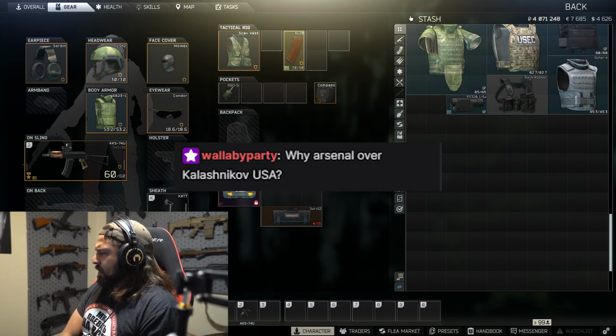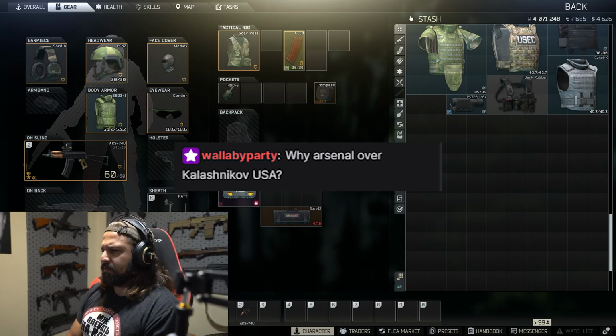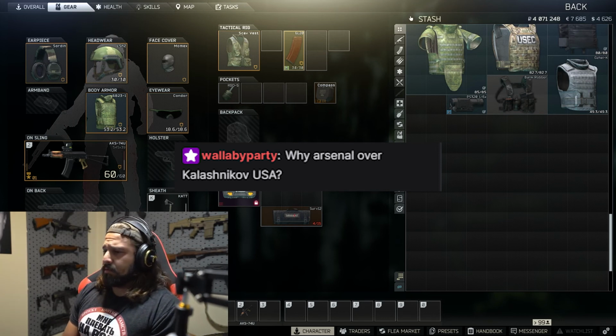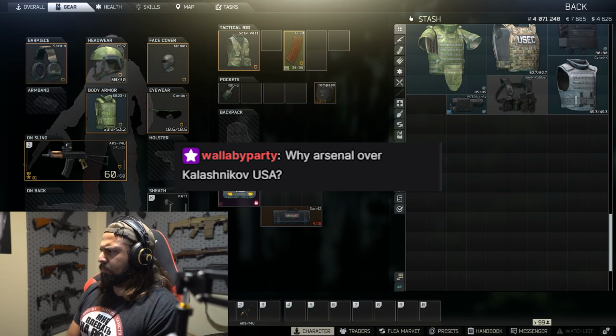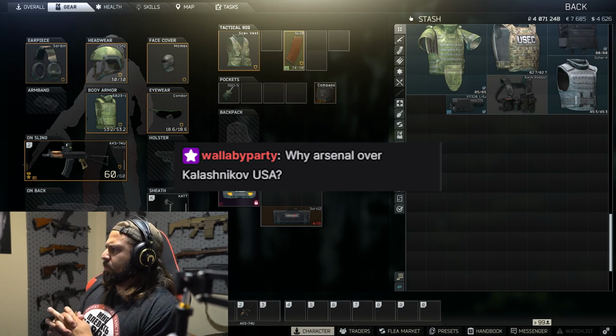Why Arsenal over Kalashnikov USA? One, you can actually get them. Kalashnikov USA hasn't produced very many guns at all. You'd be surprised how few guns they produced. Not that they're bad, I have a lot of friends over there, but their production capacity is so low. But Arsenal, it's actually Bulgarian Arsenal. It is the Arsenal that you think of when you come to good AKs.